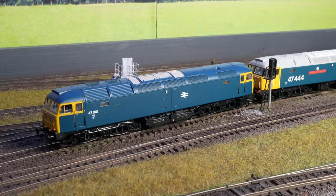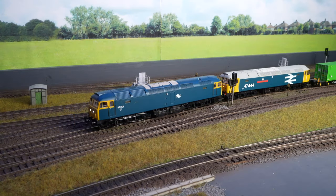My next rolling stock is two Class 47s that are working as a double header, 47001 and 47444 University of Nottingham. I'll go through their startup procedure. I use this double header to pull a rake of boxcars.